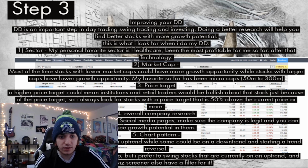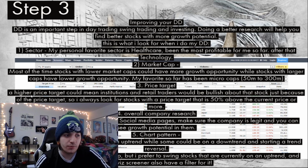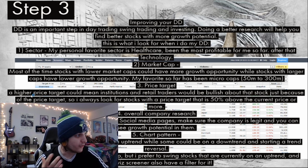It's just like when you do an inspection before you buy a car or a house. Some people would just enter into stocks impulsively and won't do the right research. But once you do the right due diligence and the right research, you will filter through a lot of stocks that are not ready to take off, and you will have better results overall. So what you want to look at when you do your due diligence is first the sector.